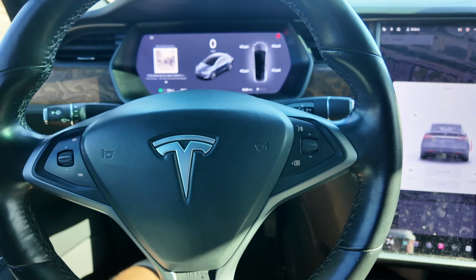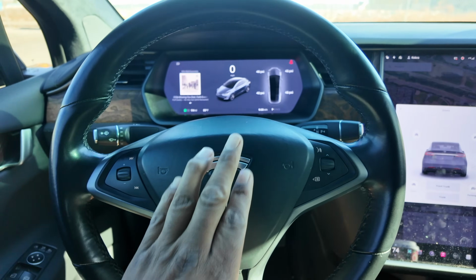And my steering wheel controls didn't really work, like the voice commands. To get the voice commands to work, I had to press the horn in, and then it would record whatever I wanted to say. Watch this. All right, it doesn't work. To get it to work, I have to press the horn.